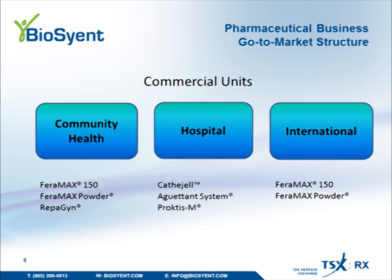So our go-to-market business structure, I made reference to that a couple of minutes ago. I think it's important to understand how we're going to market now with pharmaceutical products. You've heard me over the last several quarters talk about how our business is evolving, how we've added international customers, particularly for Ferromax and Ferromax powder. And also, over time, we've been talking about adding hospital products and what we're doing there. So I thought it would be useful just to explain how we do that.